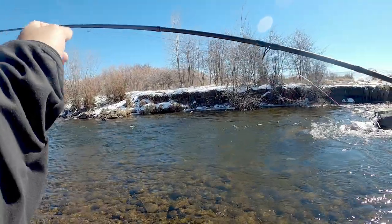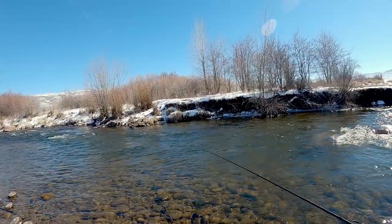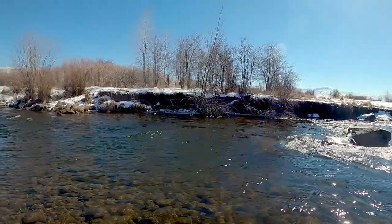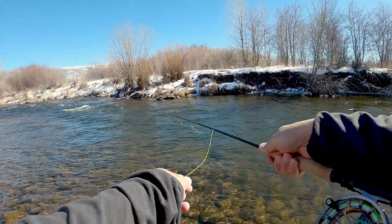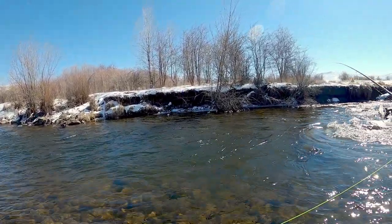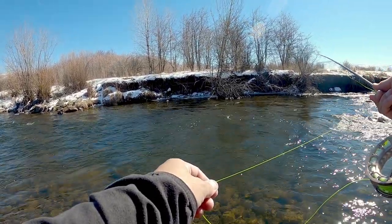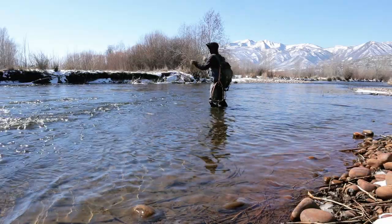All right, like earlier, I've got a Bunny Royale and Hairy Zebra jig on. If we could pick up four fish out of this little deep run, we'd finish off the nymphing and we can go seek out some more dry fly fish. I thought there might be some rising fish in the spot below me, but there's not, so we might need to go searching. Hopefully we can finish off the nymphs in here. I'm just gonna do a little prospecting in here. Just a little bit.